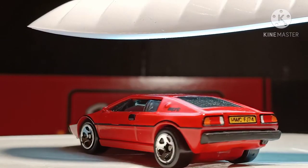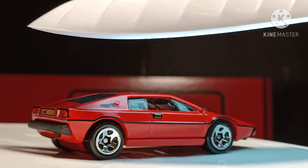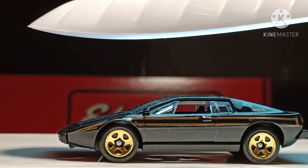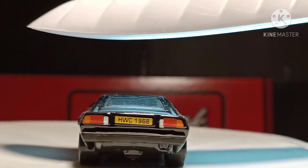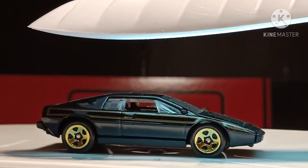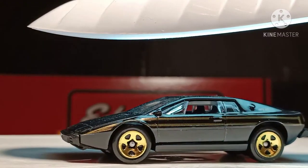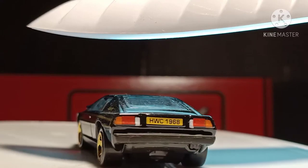And here it is in red. And the last colour I've got it in. Don't you just love the angular lines of cars from the 70s, 80s, 90s compared to today. Today's cars are far more complex in shape.